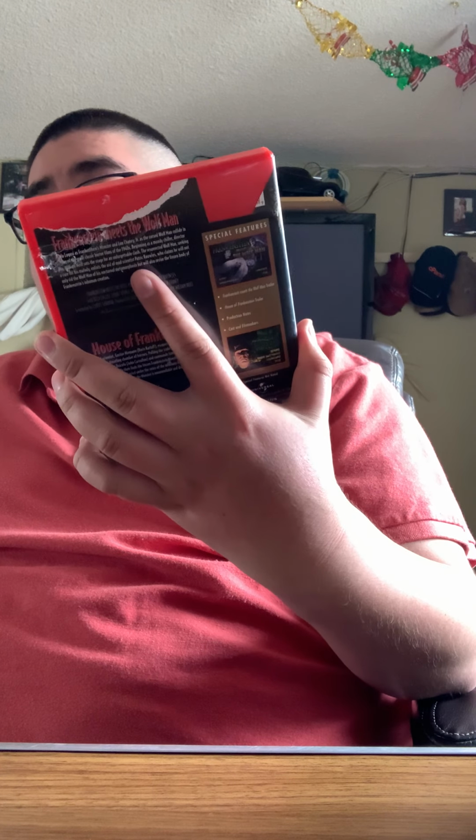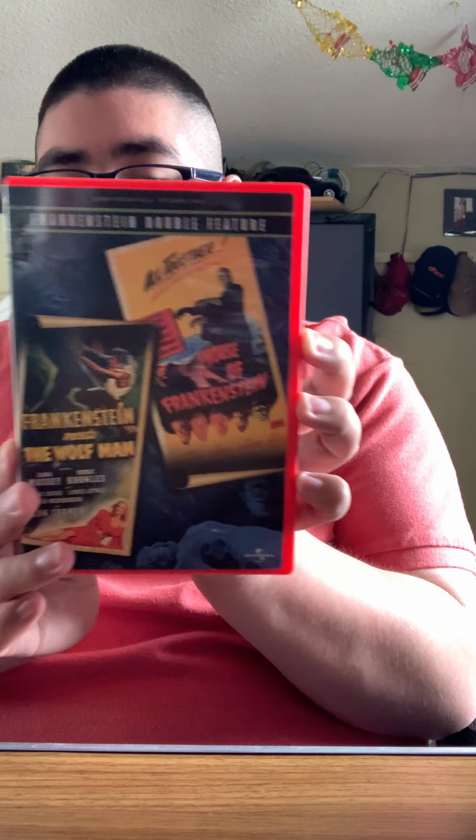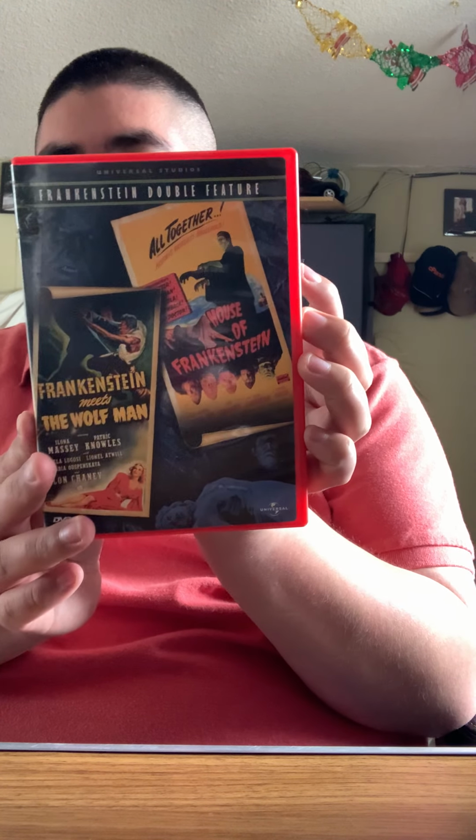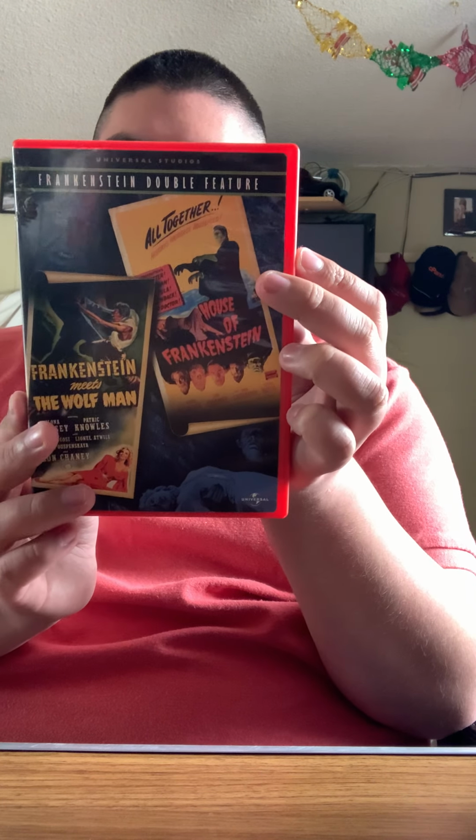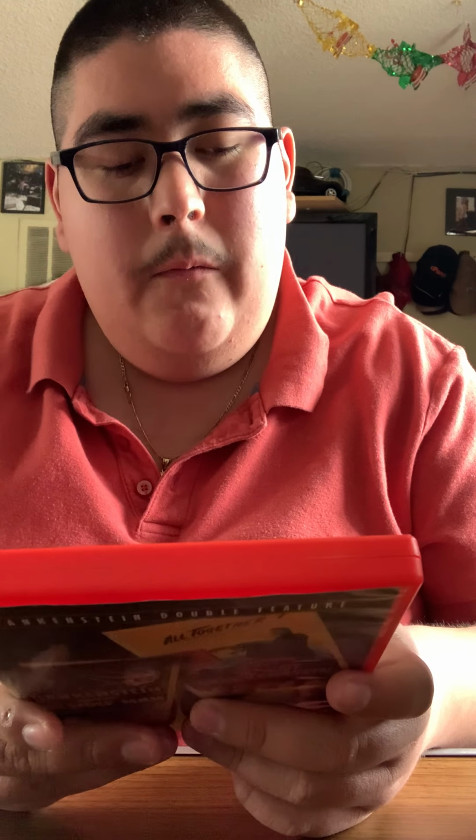Next is the Universal Monsters. This is the Frankenstein double feature, which has Frankenstein Meets the Wolf Man and House of Frankenstein. To the front, basically nothing. Oh, there's a running time for both of these. Frankenstein Meets the Wolf Man is 1 hour and 14 minutes, while the second movie, the standalone House of Frankenstein, is 1 hour and 11 minutes.